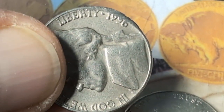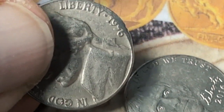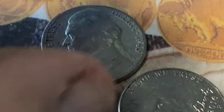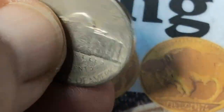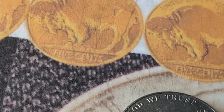Is that a 50? Yeah, I think it's a 1956. Something took that rim off there. Philadelphia. Oh, the next one is a 1940. How about that? 1940 San Francisco. Cool beans. They made 39 million of them.